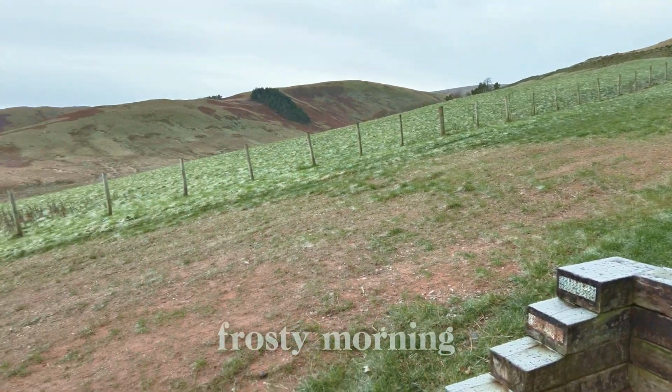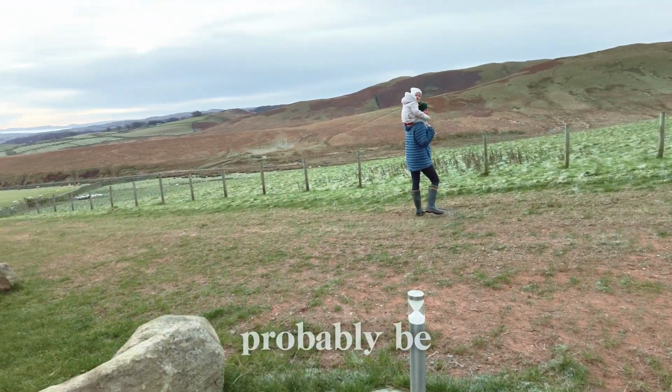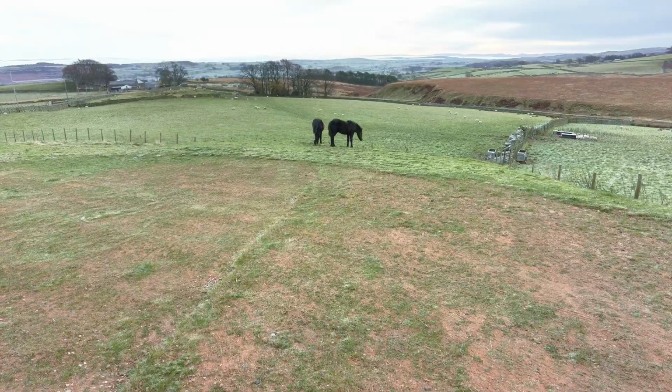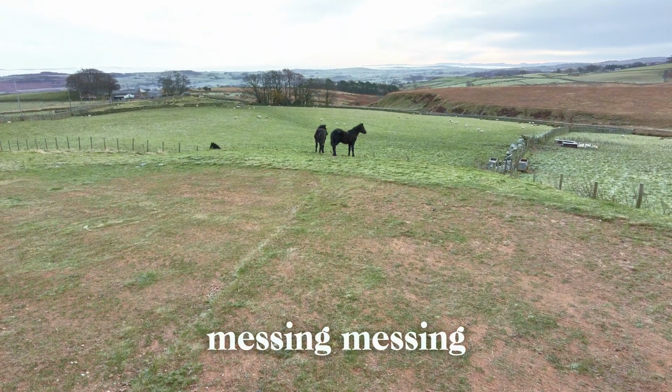Their first frosty morning. Yeah. So they're probably a bit like, ooh. Yeah, what's this? They normally walk down and then you can tell which two the boys are, can't you? Messing about.